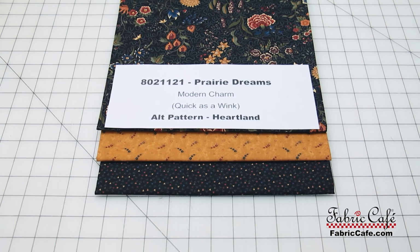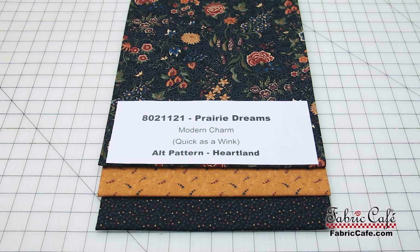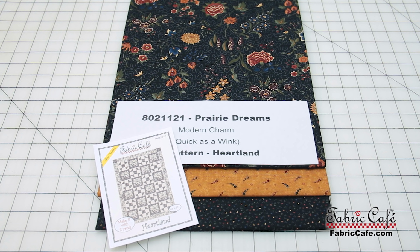So this one is very pretty, and it is 8021121 Prairie Dreams, and it is the pattern from Quick as a Wink. It's called Modern Charm.